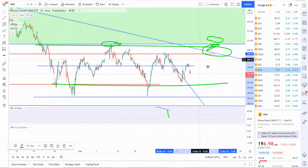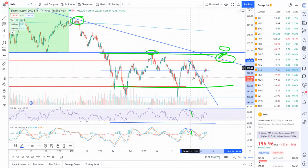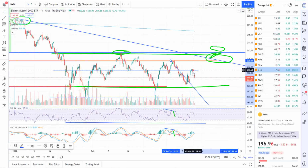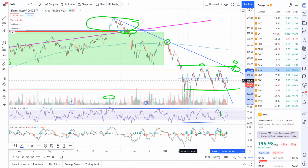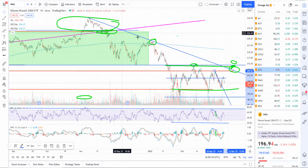Looking at the hourly chart, you can see we're kind of chopping around, still flagging out. No technical change, but we're still seeing selling pressure happen. And the bulls have not been able to recover. So I'll keep an eye on that. But as of right now, we are in a downtrend. You can see clearly we are moving down, making lower highs and lower lows.